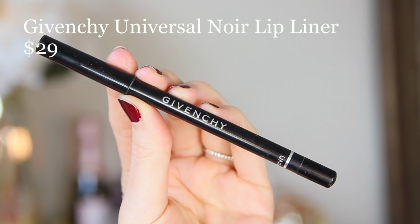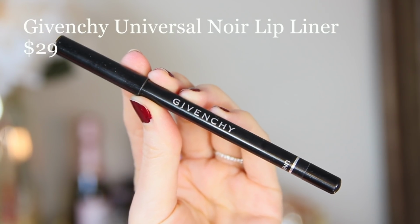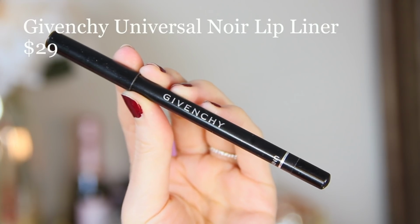For lips, I wanted to go with a vampy fall look, so I'm lining my lips with the Givenchy Universal Noir Lip Liner. I use this lip liner for all of my deeper or darker lipsticks. It's just a great match for pretty much every berry lipstick. You can also create a nice ombre effect if you want. Givenchy sent this to me to review, but at $29, I would definitely buy it again in the future.